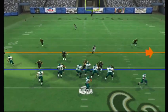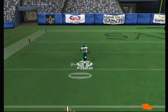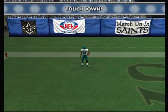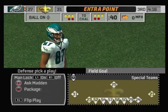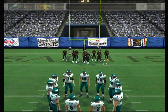The Saints come out in a nickel pack. Gets the pass off. And it's caught. Receiver running and breaks free. Touchdown, Eagles. He does a terrific job of maneuvering his way through the secondary and all the way to the end zone.